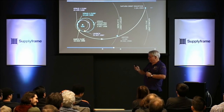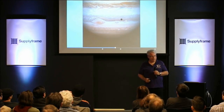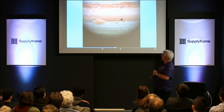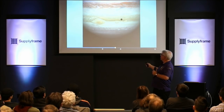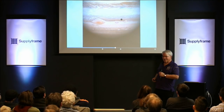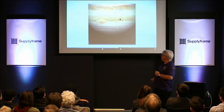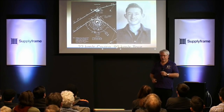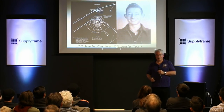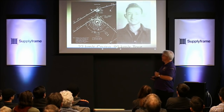As we flew by Jupiter, we took some pictures. There's Jupiter, the planet in the back. There's the little moon. Anybody recognize that orange-looking moon? Io, with volcanoes going off constantly. And there's Io's shadow. So here's the student, Michael Minovich. Last I checked, he's working at a pharmaceutical company in Los Angeles. But he worked it all out.